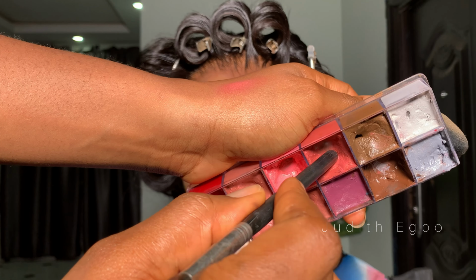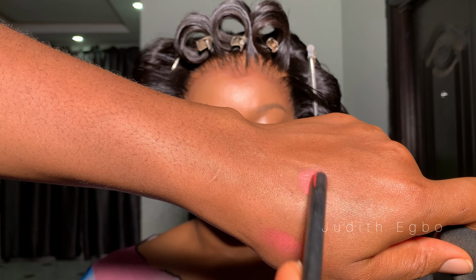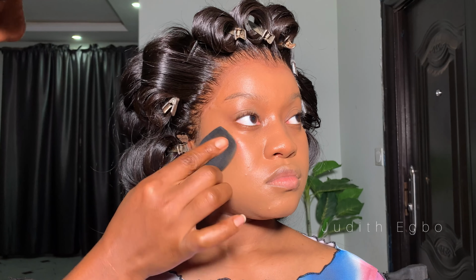I enjoyed it. So I'm going to be blushing her face with this shade from the iMagic lip palette.